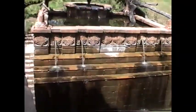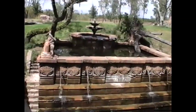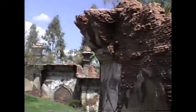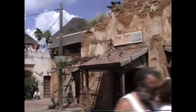This is a tiger area, but our tiger is hiding right now. A shot of the recreation of the ruin in a room. It's sort of an oxymoron, which is an oxymoron. It's like the African Queen. Be like an African village.